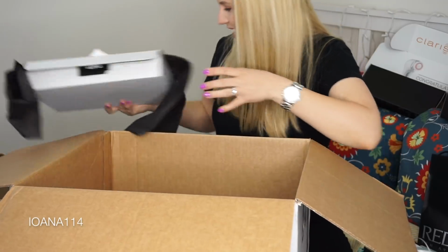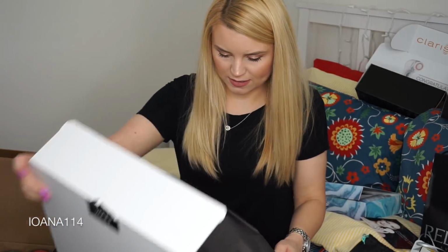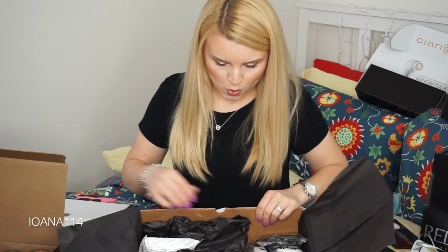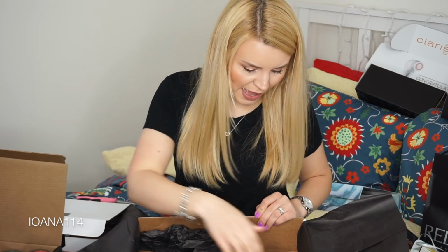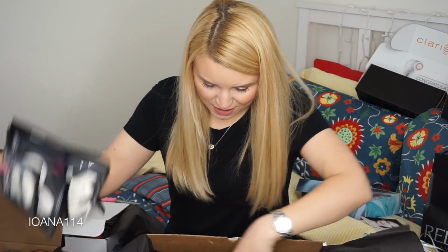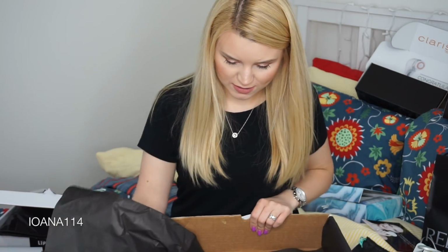I moved the big box out of the way so you can see better what's in these boxes. This one says tools. Makeup removing wipes. What is this? A brush cleansing pad. Lots of sponges. And oh my goodness, look at all these brushes. Holy moly. I believe these are all face brushes, and these must be eye brushes. So many brushes. A brush cleanser.